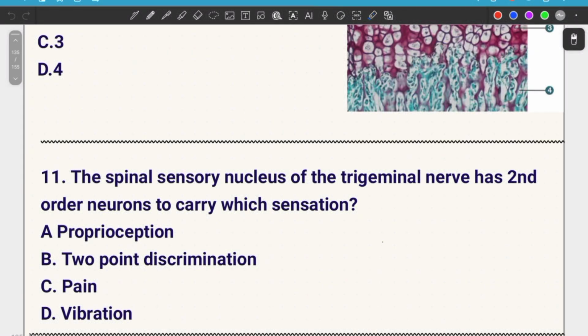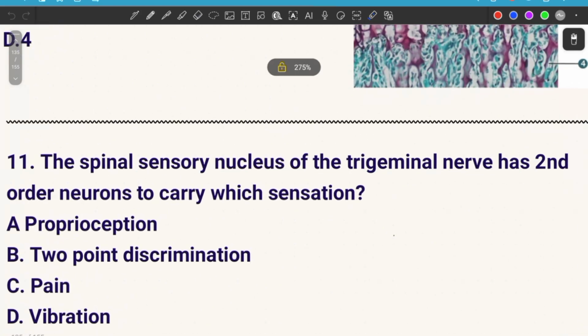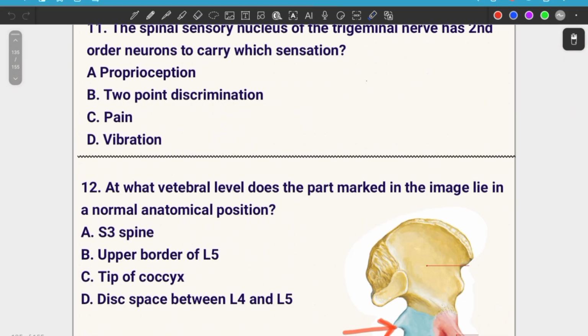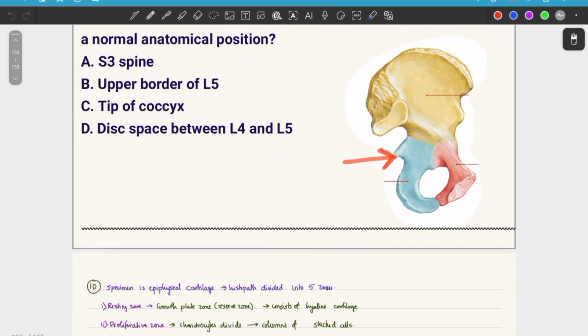Coming to the 11th question. Spinal sensory nucleus of the trigeminal lobe has a second order neuron to carry which sensation? This is the INICET PYQ which was asked in the 2017 paper. Let me show you the trigeminal nucleus now.